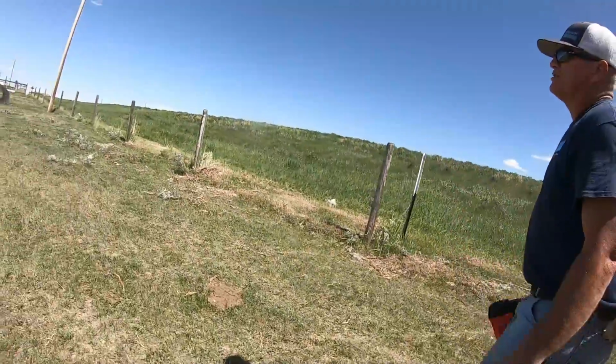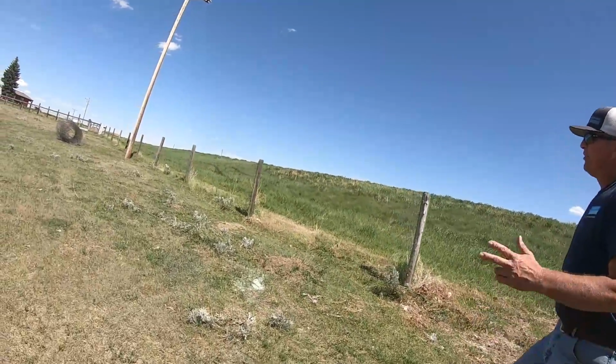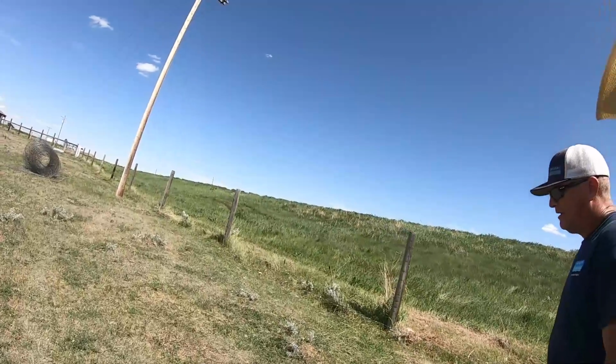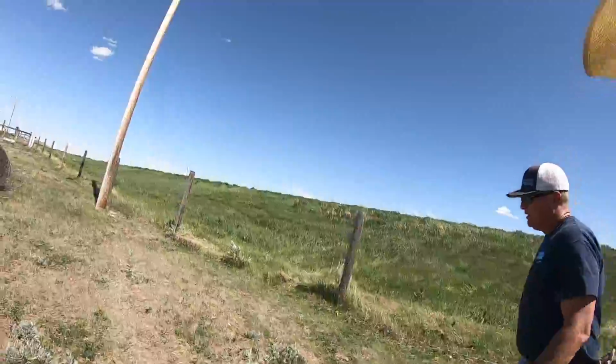So with this high tensile product, what you want to do is walk up here to your high spots and staple them first, then go down and pull the wire down into your dips. That way it just works out really well, makes the fence transition.